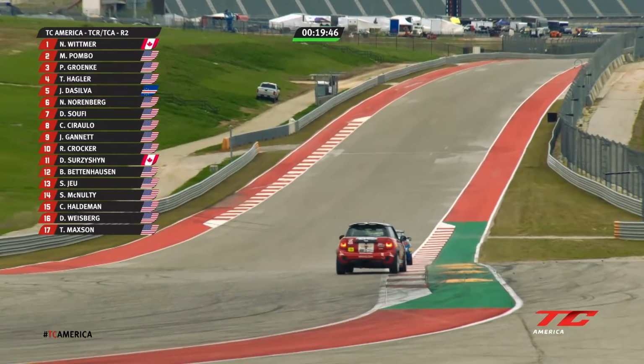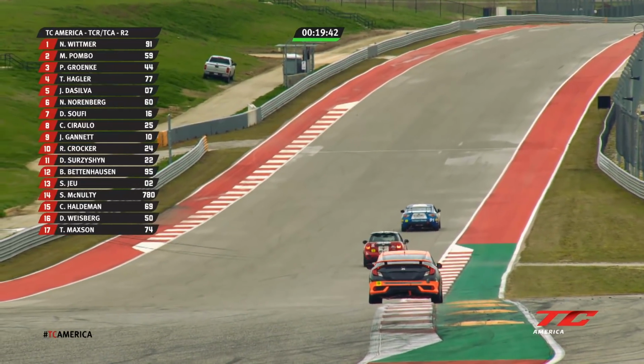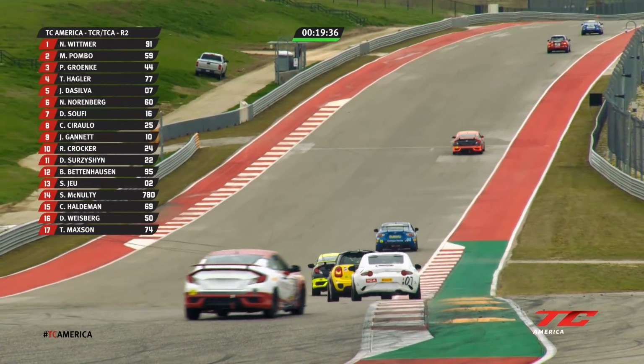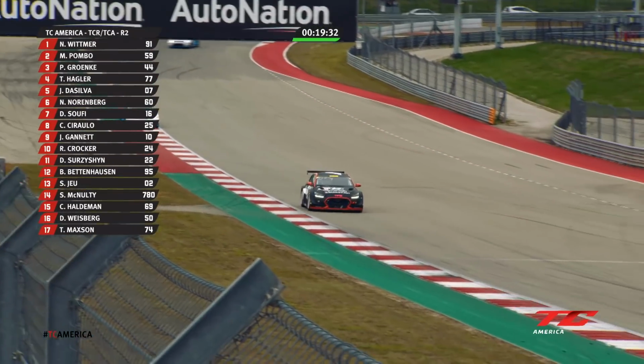Really strong battle for the lead in Touring Car A continues, doesn't it, with Whitmer, Pombo, and Haldeman, and Gronke and the rest of the field here at this stage.